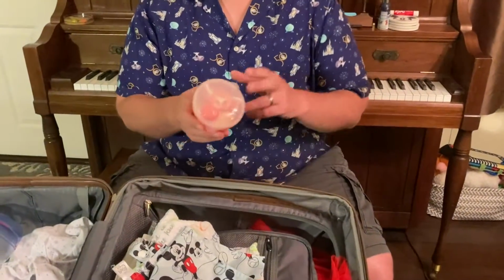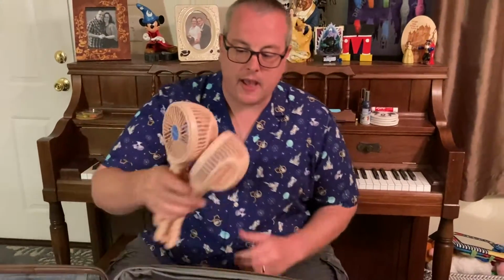Okay, and for our diaper bag, we always pack these items. So we have our baby formula dispenser, and we'll talk more about this in our upcoming video that's all about packing your diaper bag and your stroller and getting it all ready for Disney. And then we also will pack our fans, and we'll talk about how we optimize these and use these for the parks in that video as well.